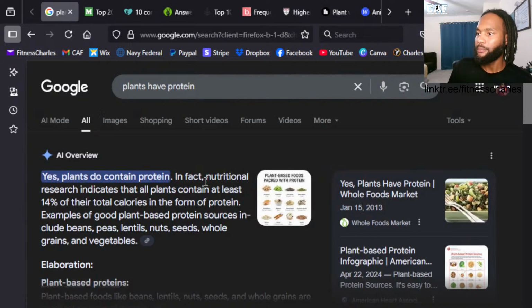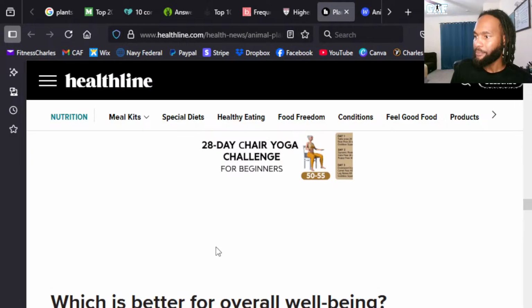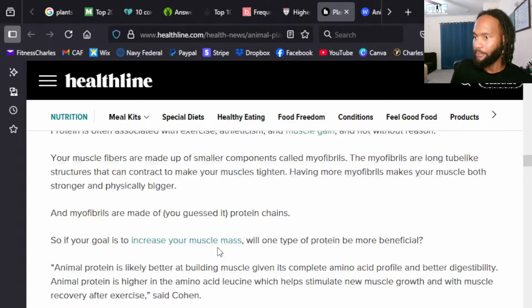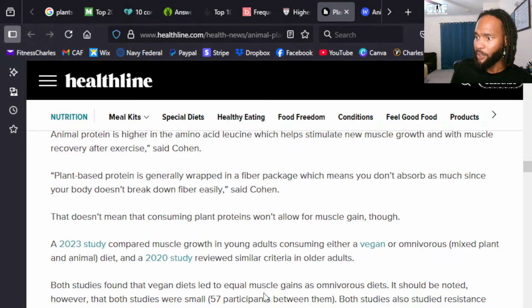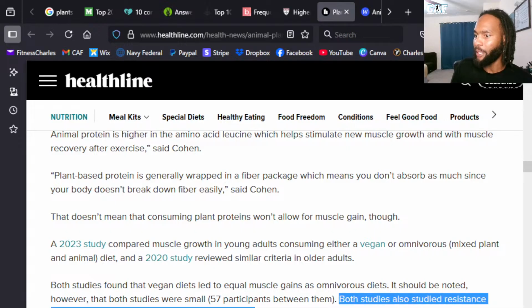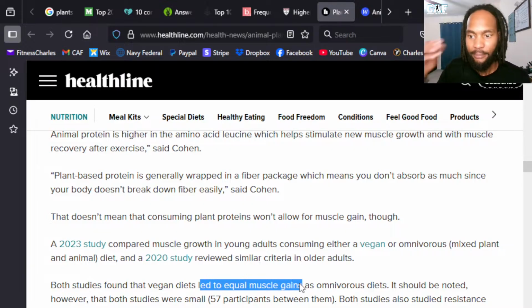All plants, as it says here, all plants contain protein. Now, we know that, and we also know that if you're trying to build muscle, we know that either way, both studies will show, but where did it go? Oh, there we go. There it is. Led to equal muscle gain. So it doesn't matter, right? And I saw something that might be interesting here real quick.